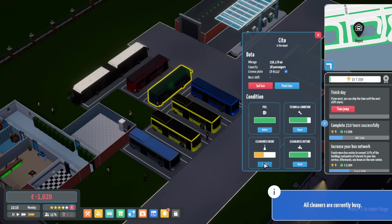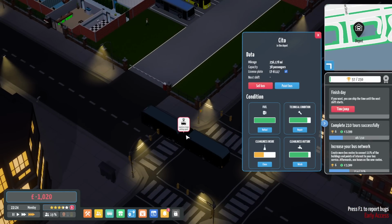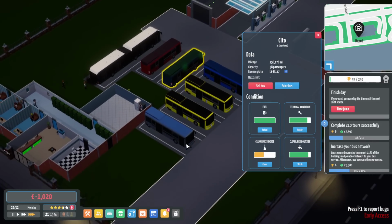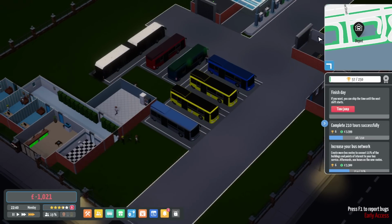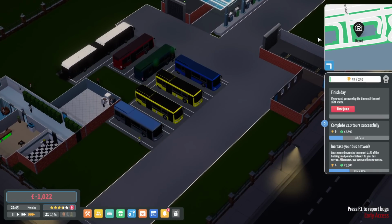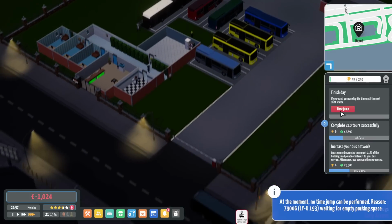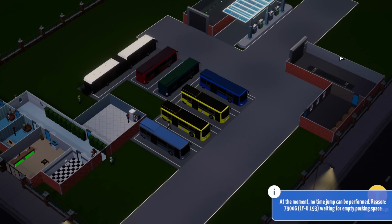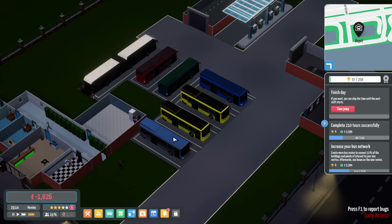I can't believe I got that bus. And what's even more annoying is I can't bring my double decker, my bendy bus, back in because I haven't got the space for it. Oh, why did I do this, guys? Why did I do that? I regret it right now. I regret it so bad. Oh, man, I can't believe this. And don't tell me I won't be able to time jump. No, because it's waiting for a parking space, which means I'm going to have to wait for the next day. Now, there's nobody out there waiting that I can start picking up and taking for a spin in the bus.